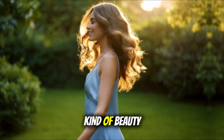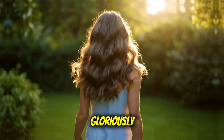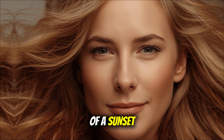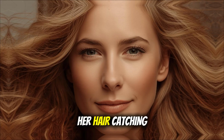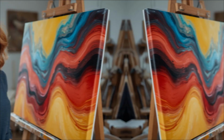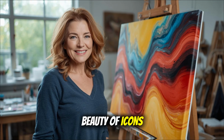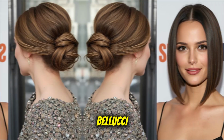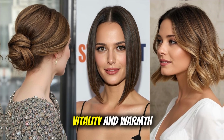There is a certain kind of beauty that is not geometric or controlled, but gloriously, unapologetically alive. Imagine the golden light of a sunset on the Amalfi Coast. A woman laughing freely, her hair catching the breeze in the light. That is the energy we are channeling here. This is the beauty of icons like Sophia Loren or the modern sensuality of Monica Bellucci. The woman who chooses this style is not afraid to express her vitality and warmth.